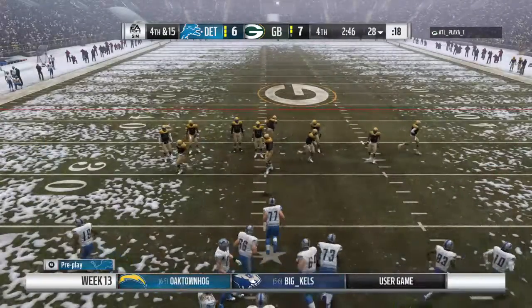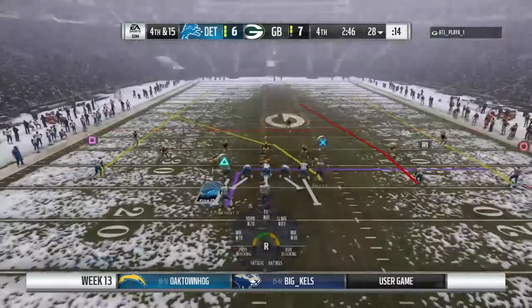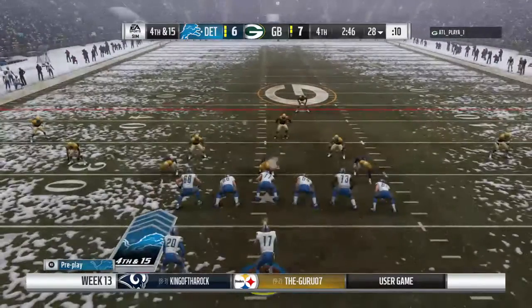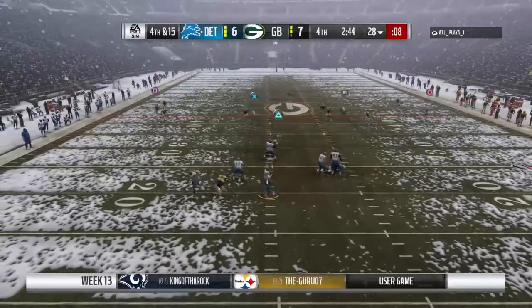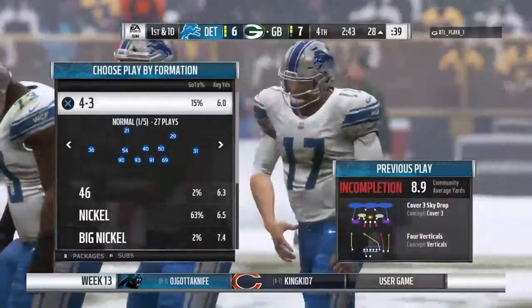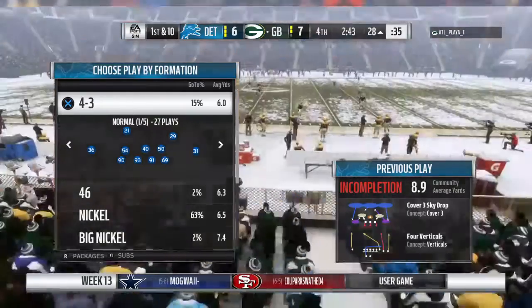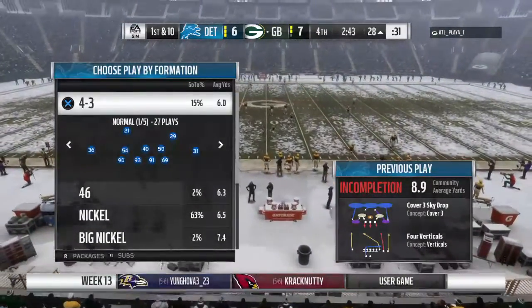So 4th and 15, but the offense is staying out there to go for it. All right, here we go. Now Allen, gotta have this one. And no, it's incomplete. The Lions turned away on 4th down. And the Packers are going to get the football back in excellent field position. The Packers offense now heading back out onto the field.